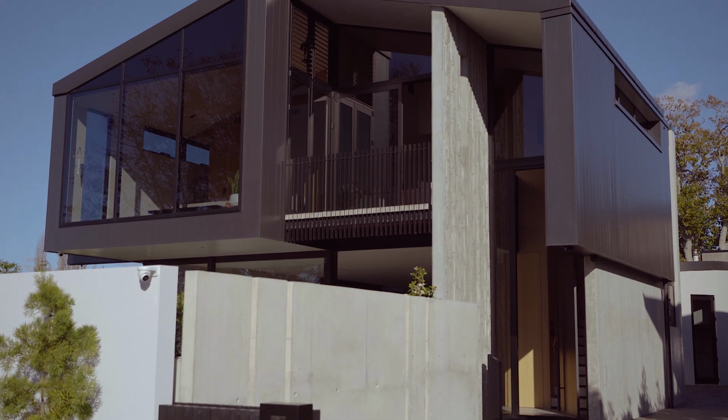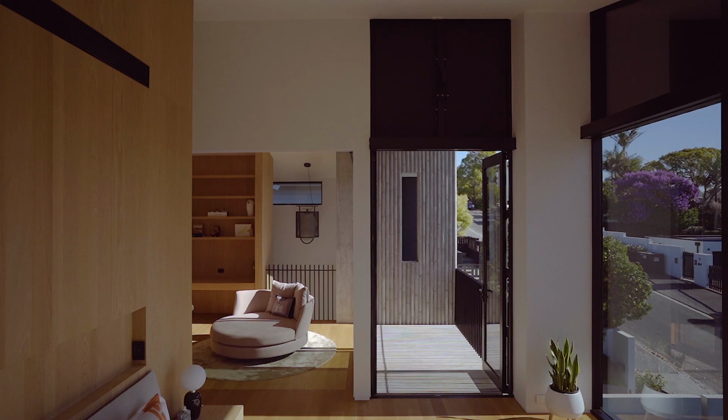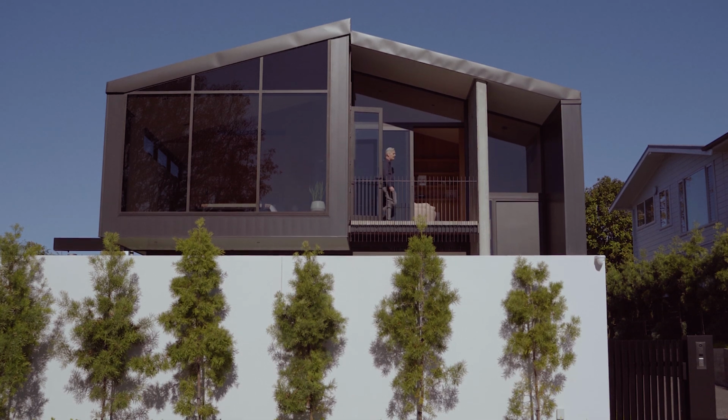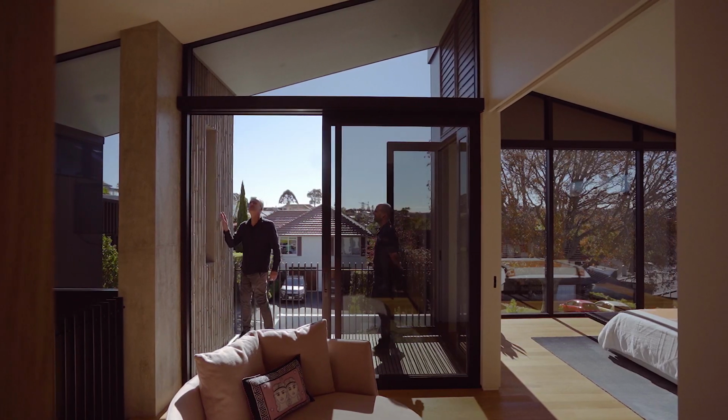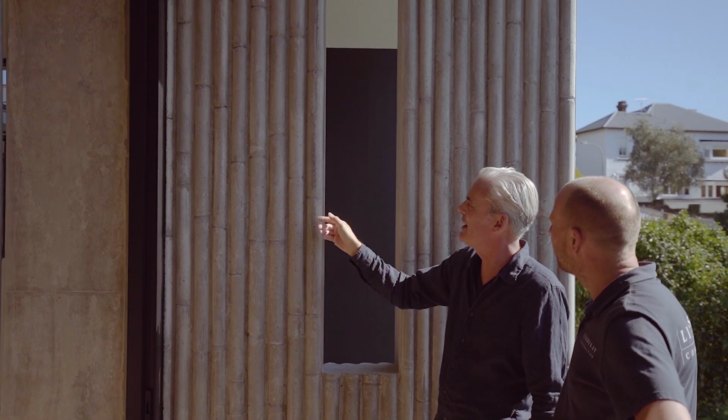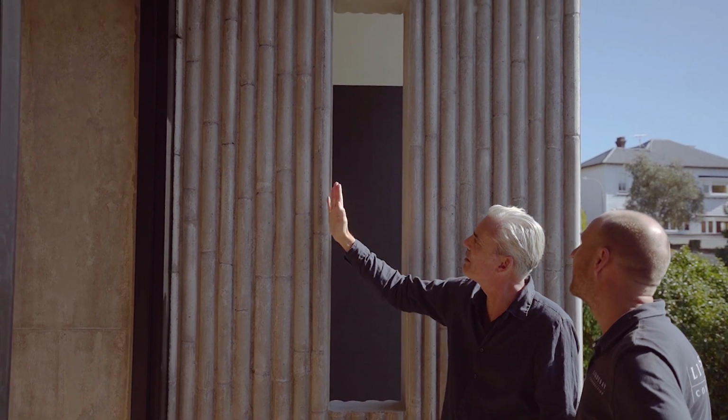The in-situ concrete wall in the entry, which was cast using actual bamboo and is 6.5 metres high, was a real innovation, and it's the first time it's been done in New Zealand. It was a real challenge and a huge risk, but we built some samples and got the confidence to go ahead with it. Putting the bamboo the other way around gives you the effect that when the formwork comes off, the concrete literally looks like bamboo.